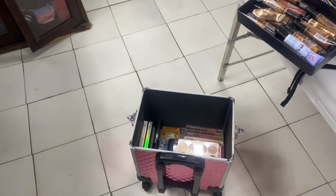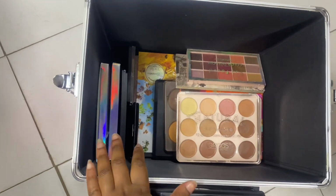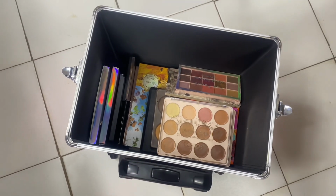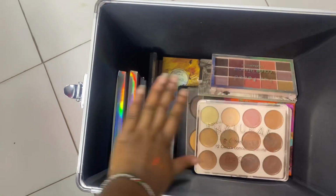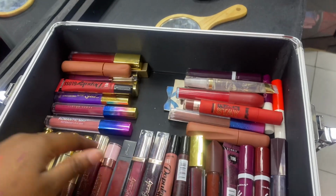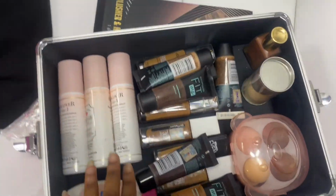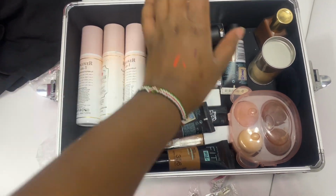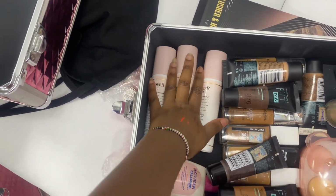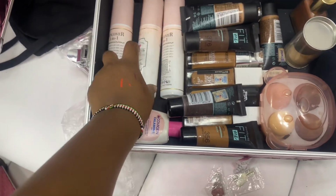So I've put everything. This is the lower part. I've put all the palettes here. All of them: lash palette, concealer, eyeshadow. All the palettes I've put in this lower part. It's bigger. So here I'll just put my apron. The next one is my lipstick. In the next section I've put all my lipsticks. All of them. And then the third one is my foundations, all my foundations, beauty blender, my primer, my calamine lotion, and my 3 setting sprays. These are my favorite. No matter what, I stock a lot. I have 2 full and then 1 almost finished.